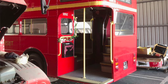And we have 54 traditional backdoor buses, and we also have a front door Routemaster that was built specifically to carry passengers from London Central to Heathrow Airport, hence the front door on it, and it used to have a little trailer behind for the luggage.